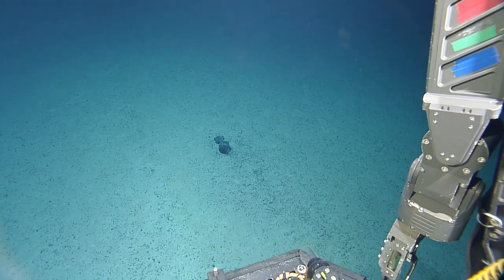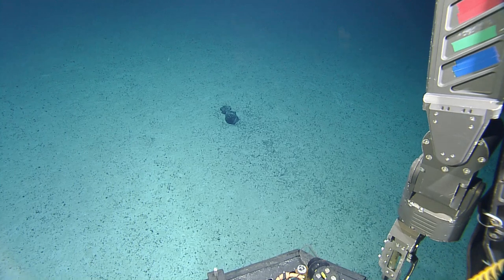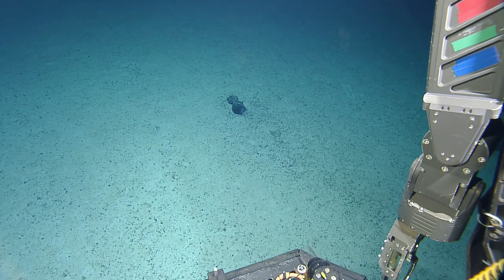It really bothers me. Is it a scratch? No, it's like some goo on the screen or something.